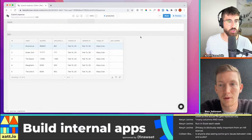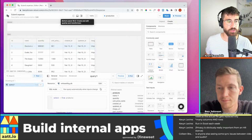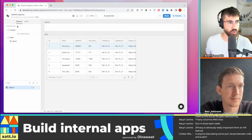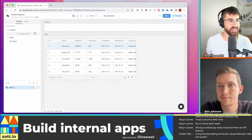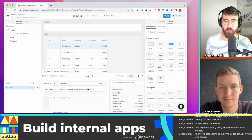Pretty handy. So this is my app, and this is my canvas. These are my components that I can drag and drop. These are my queries that let me pull information. And then this is my state, and my explorer, which are the structure of this page. I'm a Webflow person, and so this is like the HTML. This would be the CSS or the pieces, and this would be my middleware, if you will, that allows me to talk to other DBs.